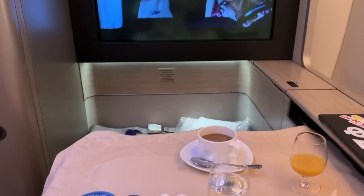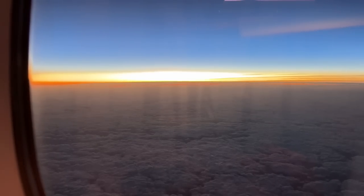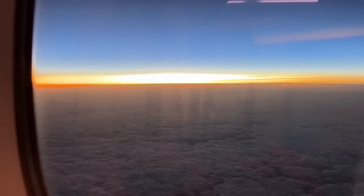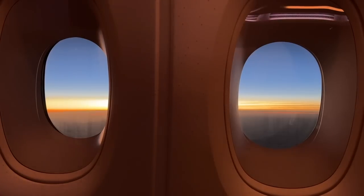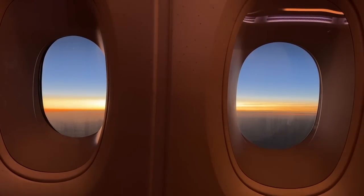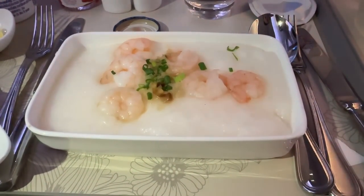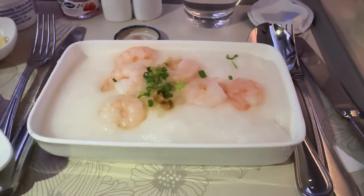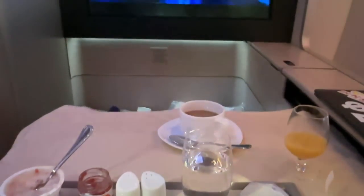I did enjoy the food that I got, but we were only given two options as far as our entree went today. So as the sun came up, I decided what I wanted and I placed my order. Today I went with the shrimp congee, which if you're not familiar with congee, it's basically a grainy type, almost like an oatmeal sort of dish, but it's native to Southeast Asia, so it's slightly different. This one comes with the spring onions and the shrimp as a topping. It's somewhat bland unless you add some flavor to it, but I thought mine was absolutely delicious on this flight. I just kind of wish we had a little bit more choice in terms of what we got to eat.